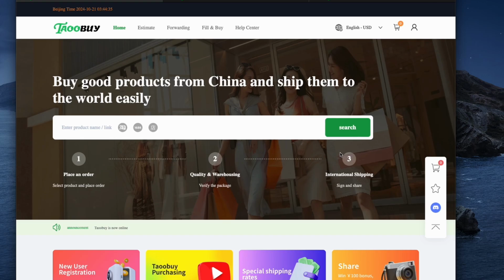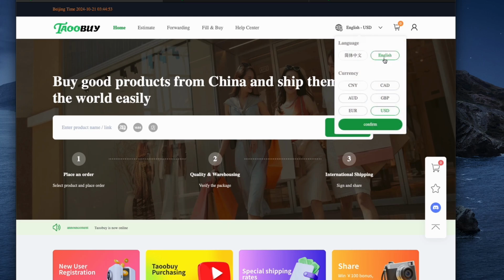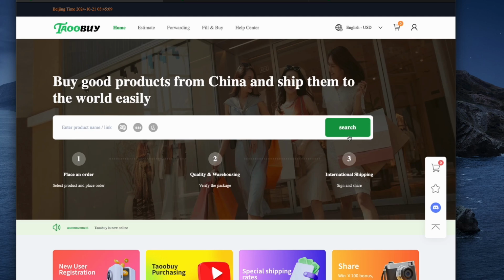Let me show you real quick how to purchase the items. So when you first log in to TaooBuy, this is how it all looks. As you can see, you have the home option, the estimate option, the forwarding option, fill and buy, help center. Here at the beginning, I recommend you check English instead of Chinese, unless you know Chinese, and USD instead of CNY or European currency, so that it is all easier for you to understand.